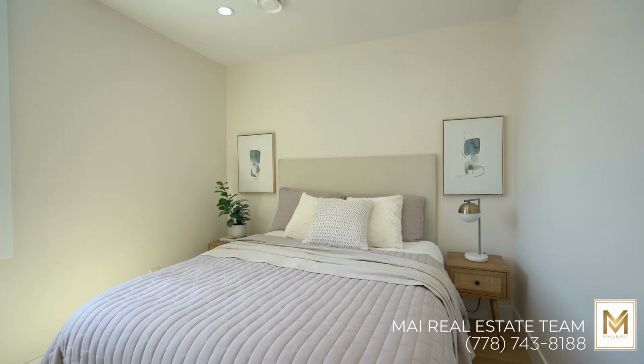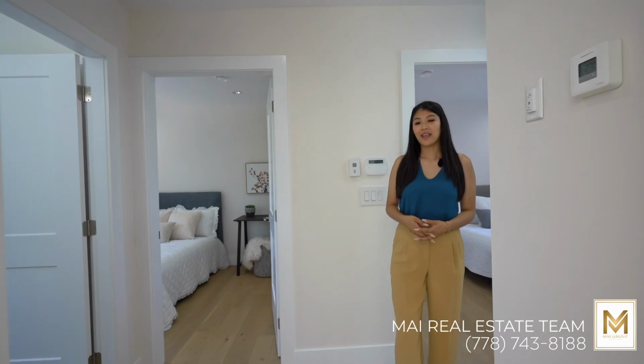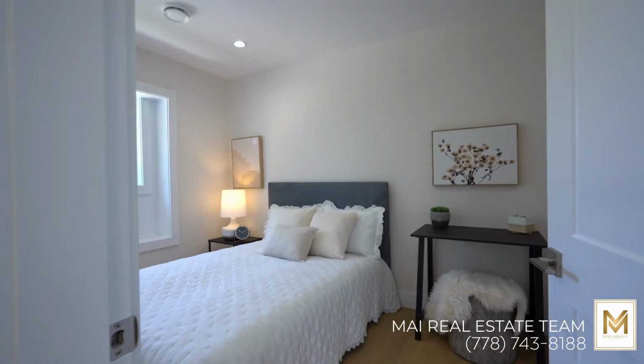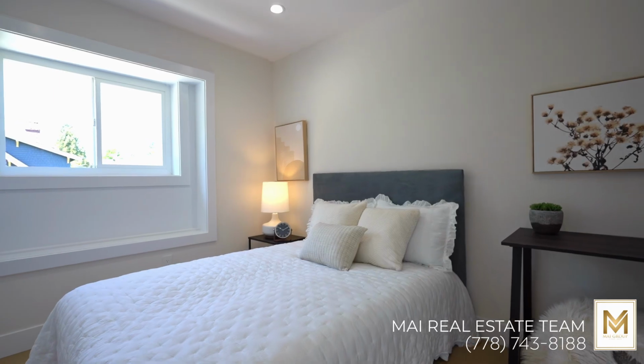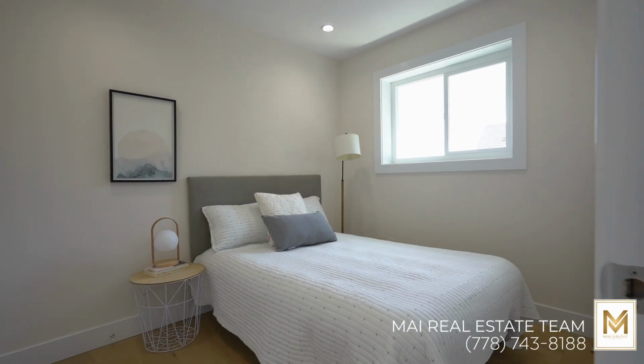I'm standing here in the primary bedroom, spacious enough to fit a queen-size bed. And we have 2 large windows to let in plenty of natural light. And we also have an ensuite perfect for unwinding at the end of the day. And on this side of the home, you'll find your 2 other bedrooms and an additional bath. This home is equipped with central AC and radiant floor heating, perfect for your comfort year-round.